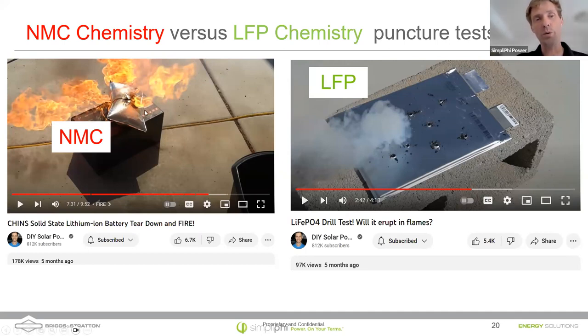He drilled a hole through it and look how quickly it off gases, and that gas that's coming out of that cell rapidly bursts into flames and releases the energy very quickly. On the right side, he had to drill multiple holes through an LFP cell. And by the time he drilled, I don't know, I see 7 or 8 holes there. I think he had to drill almost 10 holes to even get the thing to off gas. It did off gas, but very slowly, and it did not result in a fire.